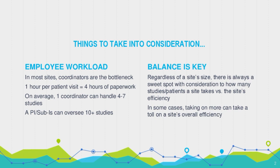Another question: what is the typical coordinator? It's a study coordinator. Study coordinator, clinical research coordinator, CRC, coordinator. These all mean the same thing. Okay, so employee workload. This is one of the things you've got to manage.